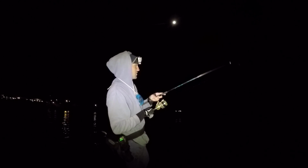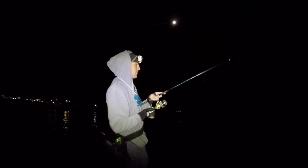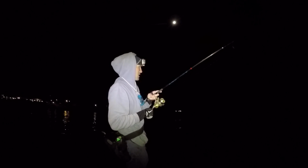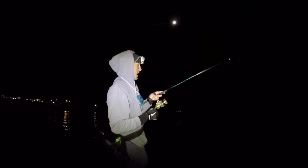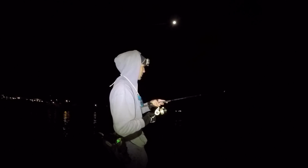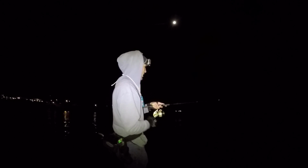I think maybe there's a small pack of fish just roaming around this little area here. And for a while they were sitting to the left of me in the corner between the jetty and the beach. And I just threw right on top of a school. And as soon as the swim bait hit the water, I took like two turns with the reel. And this nice fish hit it.